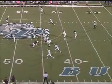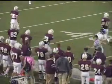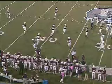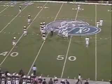2nd and 7 from the 45. Clock stop, moves with the snap. Kinning's going to throw to the left side. It's going to be caught. And for a first down, after Cullen Moss makes the tackle, gets into Dowling territory to the 46. Do you make one last gasp at the end zone?